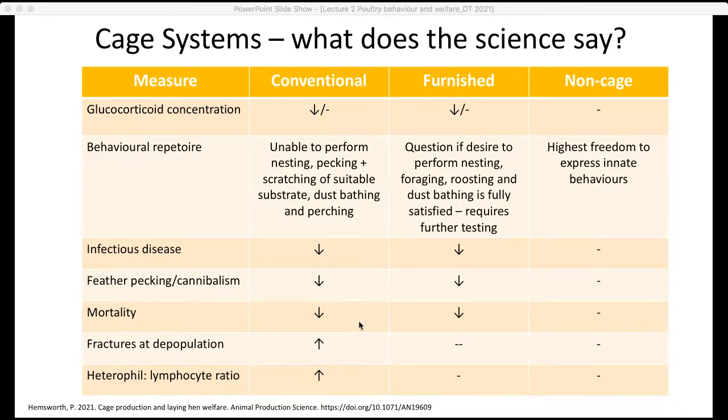Mortality is reduced in conventional and furnished cages. Then fractures at depopulation: because the hens in cage systems cannot exercise or move around as much, their bones are not as strong. And when you go to depopulate the shed, when they reach the 72, 78-week mark, you are more likely to see fractures because their bones are weaker. Now, it's not in high numbers, but it's obviously still a welfare issue.